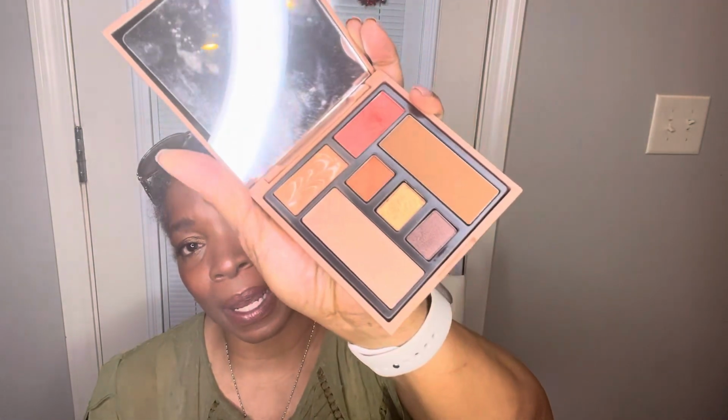This is an okay palette. It's okay. I should not have used that spray. I should not have used the dew stick. I think that was overkill.